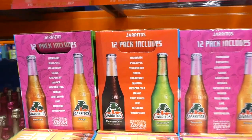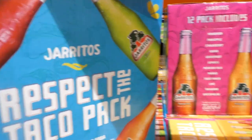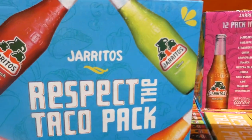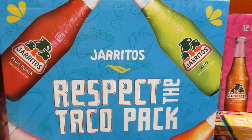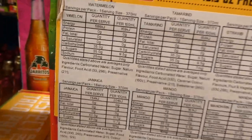Those are so neat. Let's see if I can find ingredients. It might not be there because there are so many flavors. They also equal out to between 12 and 12 and a half ounces per bottle. And here's the ingredients. This is going to take a little bit.